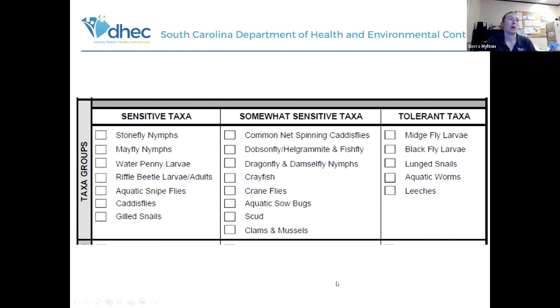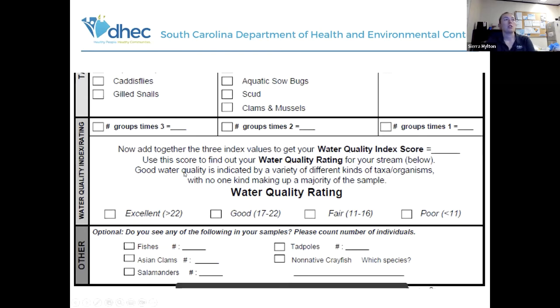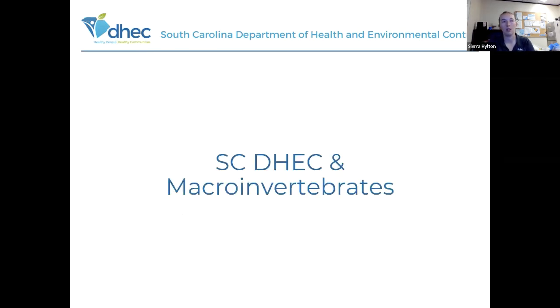So when I'm talking about points, this is actually a screenshot from the data sheets with South Carolina AdoptaStream. And all the ones on the left in the sensitive group, they receive 3 points. The ones in the middle receive 2 points. And then the ones on the right only receive 1 point. And then what you would do essentially is you multiply that out. So even if you found just 1 in any of those categories, you would add those up, multiply it out, and come to your water quality score. And then it's also nice to know any invasives, any salamanders, any fish present. And that's very, very valuable information.